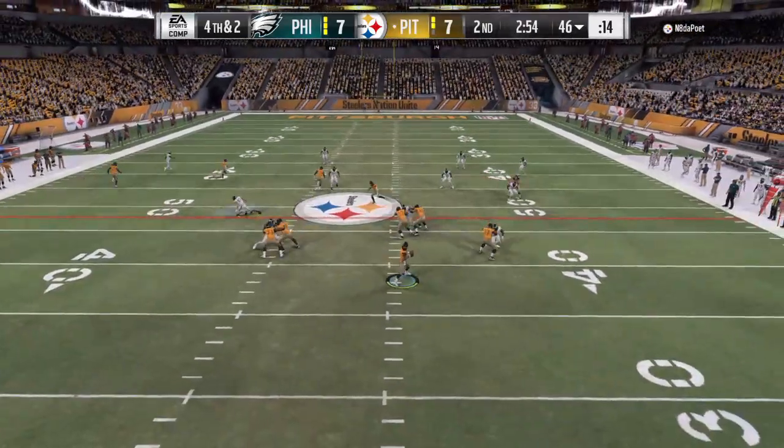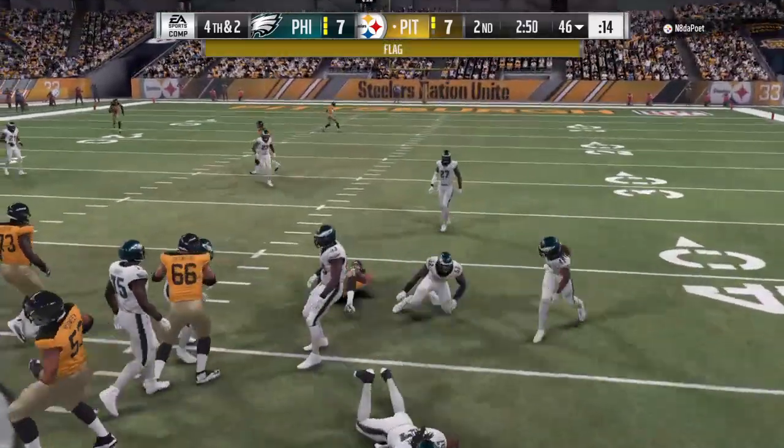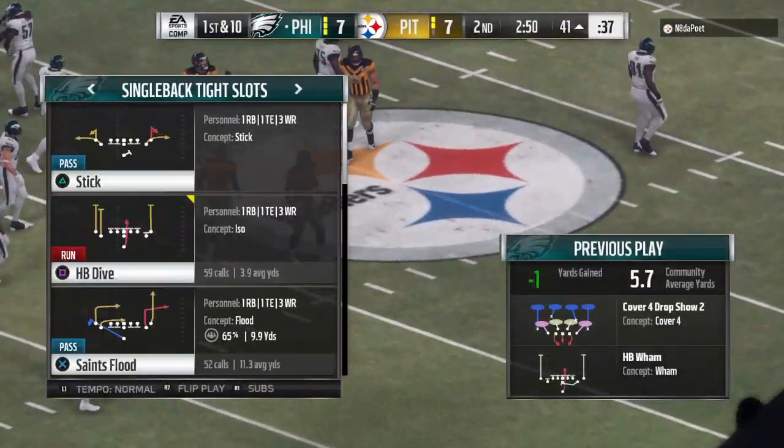He'll try and throw for it here. And he's got his man, the tight end, McDonald. And he's going to be taken down here with a penalty flag on the field.